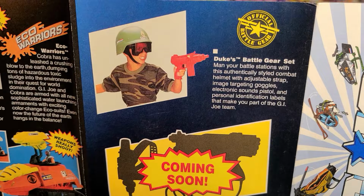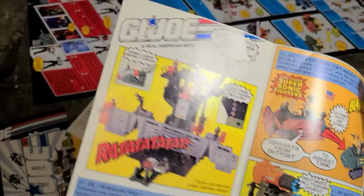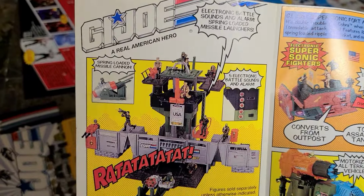Coming soon. Battle Gear set. I like this one. This is 90. Let's look at this Duke. Oh, look, they got their little quotes, electronic sounds.